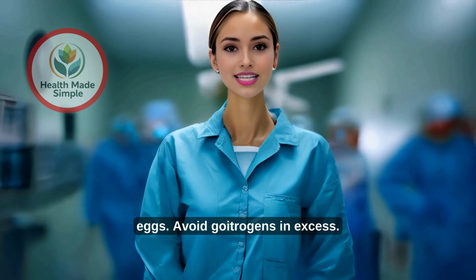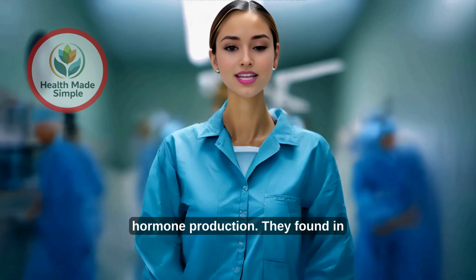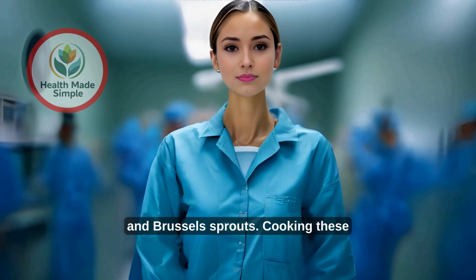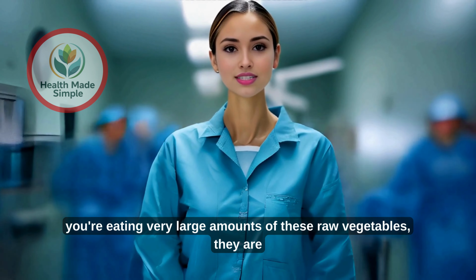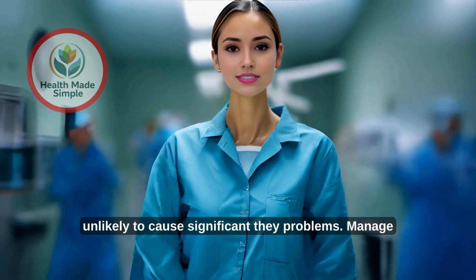Avoid goitrogens in excess. Goitrogens are substances that can interfere with thyroid hormone production. They are found in cruciferous vegetables like broccoli, cauliflower, cabbage, and Brussels sprouts. Cooking these vegetables can reduce their goitrogenic effect. Unless you're eating very large amounts of these raw vegetables, they are unlikely to cause significant problems.